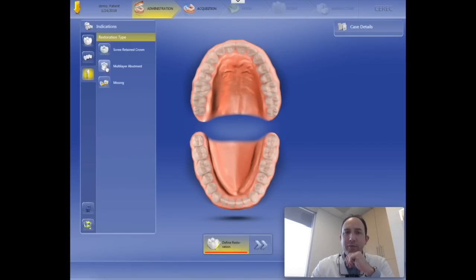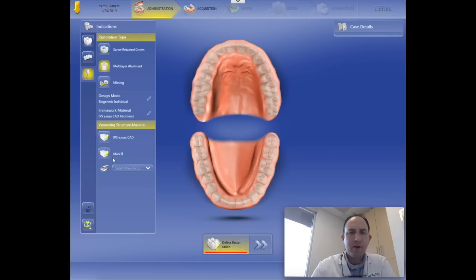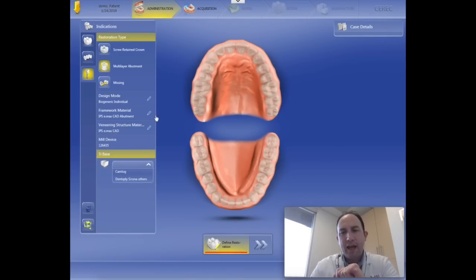I always set them up as multi-abutment, multi-layer abutment crowns. It seems to be easier. You can certainly go back and forth and change them as your design is set up that way. But I usually set them up this way, and if I opt to split it later on in the process, that's fine. These are going to be biogeneric individual crowns. Now the framework material, I'm going to use EMAX, which is an Ivoclar product, and the tibase. So you can see here we've got EMAX as the veneering structure and the framework material.